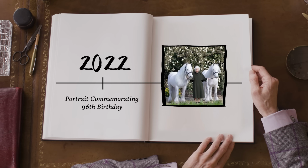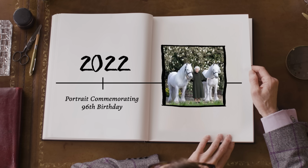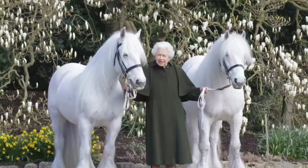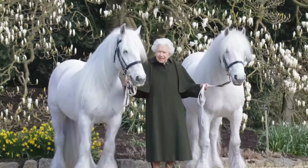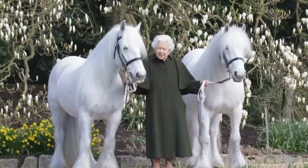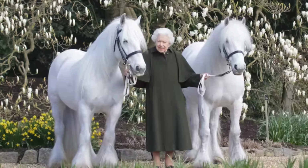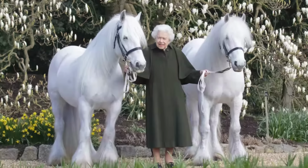Here we have this unusually heartwarming image of Her Majesty the Queen. Of course, she celebrates one of her very great passions. She is surrounded by 2 of her beloved fell ponies. There's symbolism in the Queen's clothes, which of course are often designed symbolically to convey messages. Even in this informal photograph, she's wearing a coat of Edinburgh green, the colour of her late husband Prince Philip's livery, and thus of course a very resonant and personal and poignant choice.